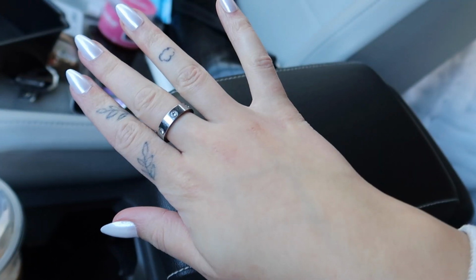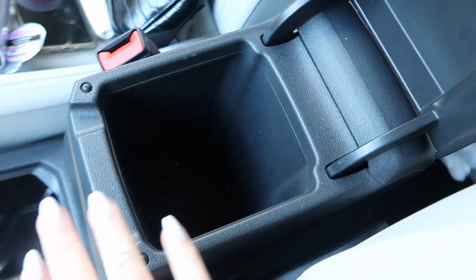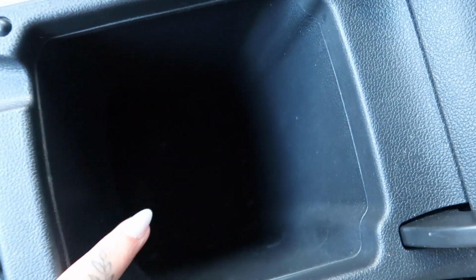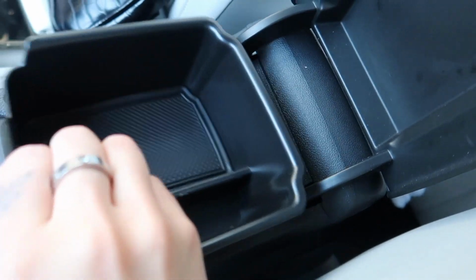Next I got this. It's a tray for my center console. I'll show you guys. Wow, ignore my mess over there. This is my center console. As you can see, it's kind of small. It's smaller than my hand, but it's deep. So I have to reach all the way down there into the depths of hell. But with a tray, I can leave stuff on top and then I still have room to fit stuff in the bottom.